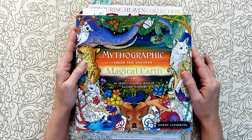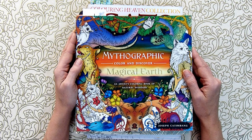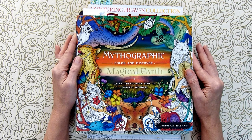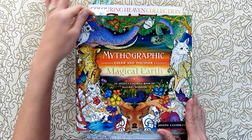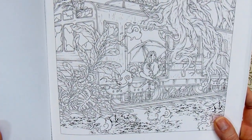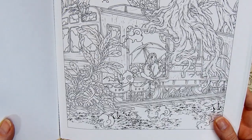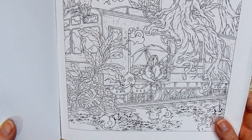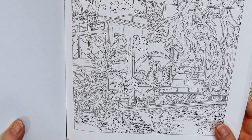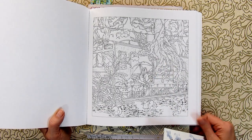Sometimes on some pictures you can't actually see whether it's an umbrella or parasol, but if it looks like an umbrella, let's consider it an umbrella. Like in this coloring book, Mythographic Magical Earth by Joseph Kettenbank, we have this picture of a girl holding an umbrella, I think. Parasols usually are decorated, maybe lacy, something like this, but this one looks like a plain umbrella to me. Anyway, we can add some drops of rain here, and it will definitely be an umbrella.